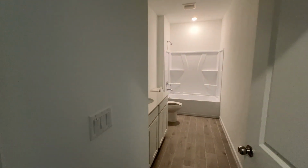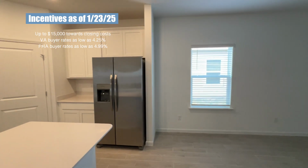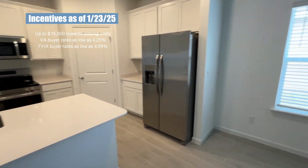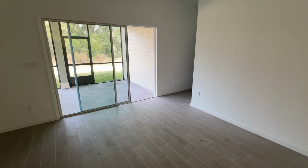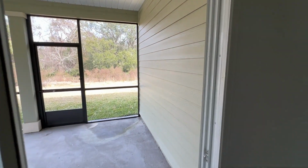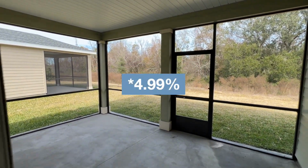So with Lennar, right now, they are doing up to $15,000 towards your closing costs as a buyer. And one thing that I think is really awesome about them, especially if you are a VA buyer, they can get your interest rate as low as 4.25. Of course, your credit has to be intact. If you are an FHA buyer, what they're offering right now for your rate is, I believe, 5.625.